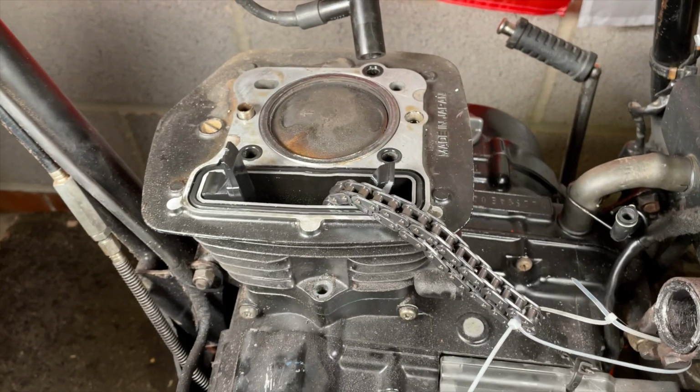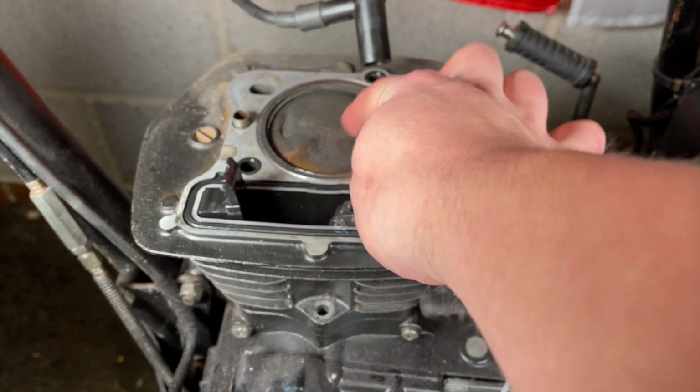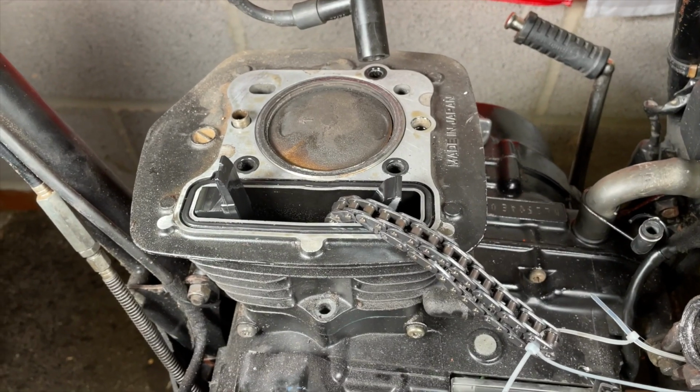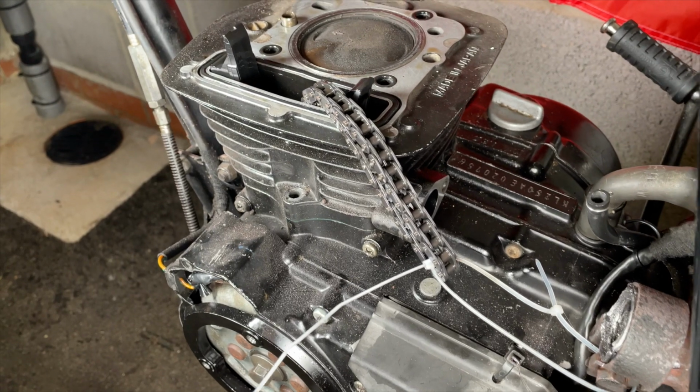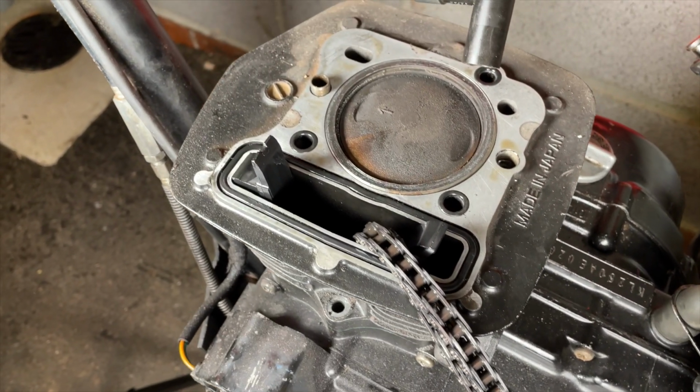Right, so as you can see, I've got the cylinder head off. It's a little bit dusty, bit of carbon clogging this up, but it's been running pretty rich, then pretty lean and all over the place sort of before and just after I had it. It's only recently been running a bit better, so not really too surprised about that.